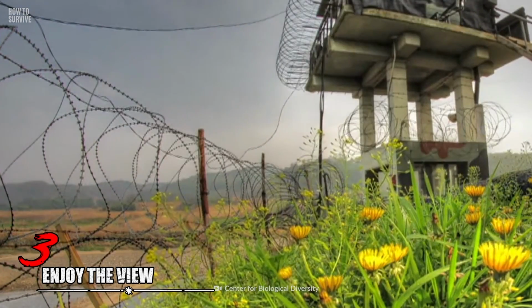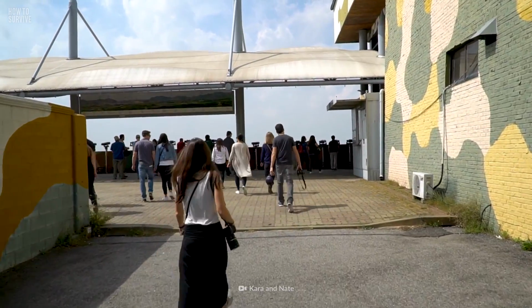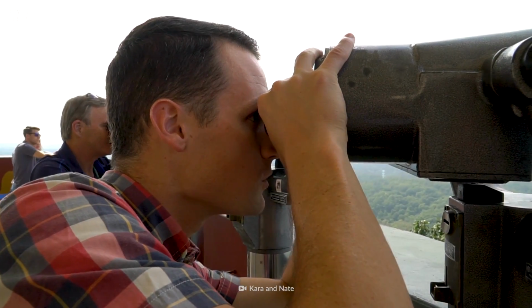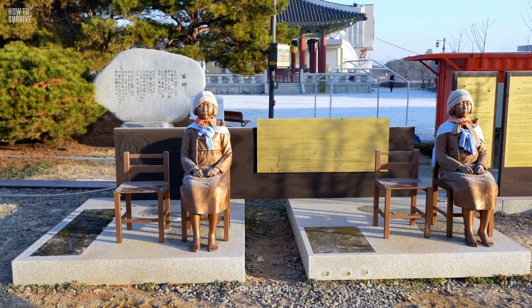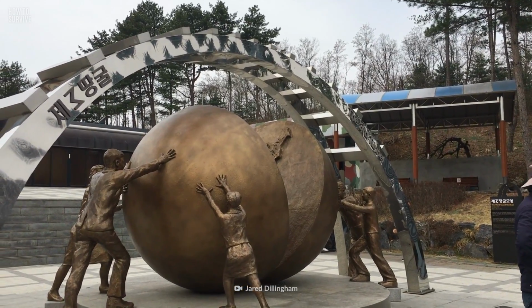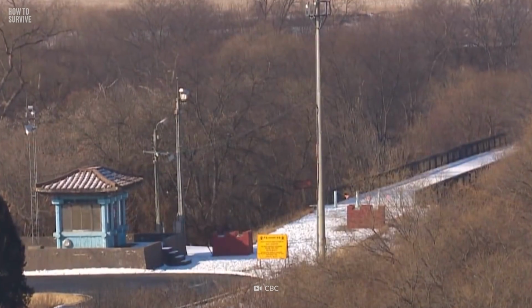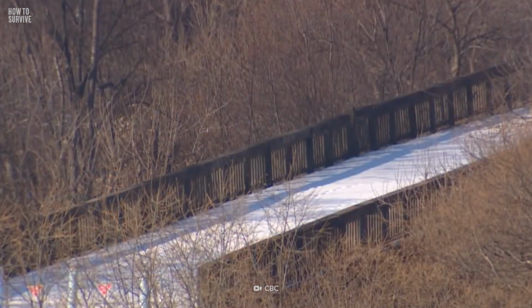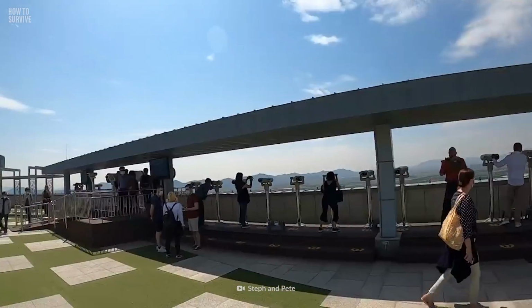The visit to the DMZ also comes with some stunning views. Check out the Dora Observatory in the Imjin-gak Peace Park. This park reflects the two nations' painful history and shows a desire for national reunification. Here you can also see the Freedom Bridge, which prisoners used to return to their country at the end of the war. If you want a breathtaking scene, go to Mount Odu Observatory.